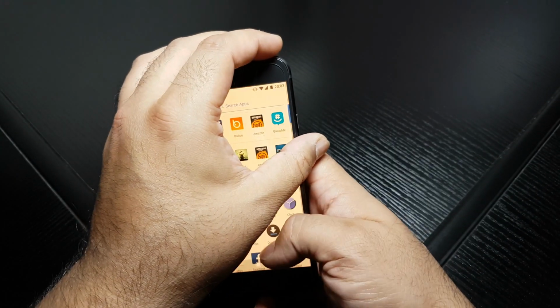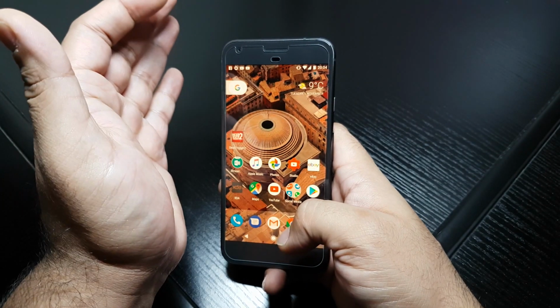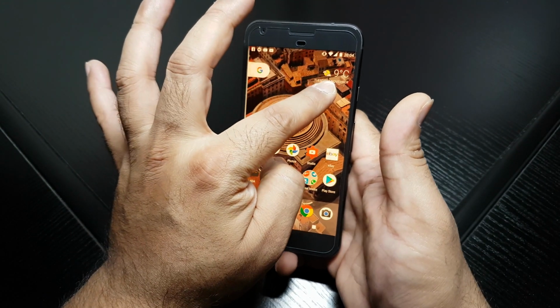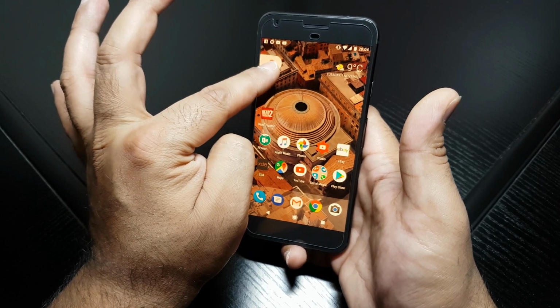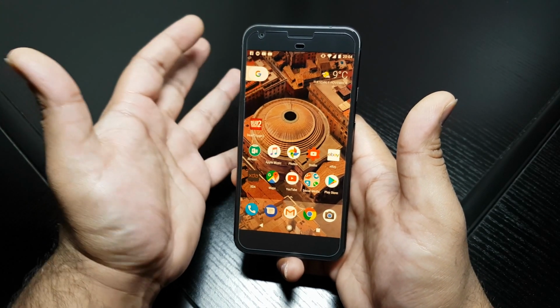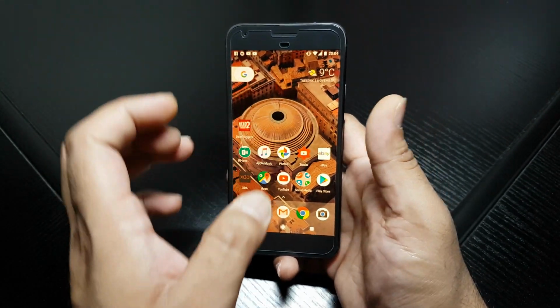You've also got your swipe up from there to get all your apps, which I really like. This can't be moved though. This is stuck here, this thing, and this. Why? I don't know. It would be nice. I don't mind it personally, but you might. So I'm just pre-warning you guys.